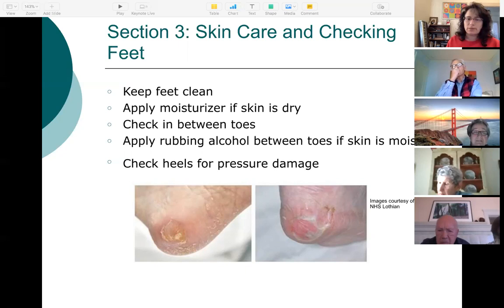Checking between your toes. Now this you may need a little bit more help with. Even I, having turned 50, cannot reach my toes as easily as I used to. So as you get older, this is going to be harder. You're looking for cracks. You're looking for maceration. You're looking for little blisters that could be the sign of something going on there.